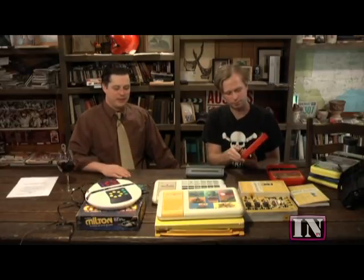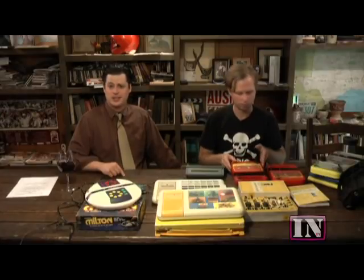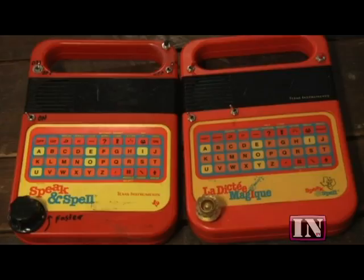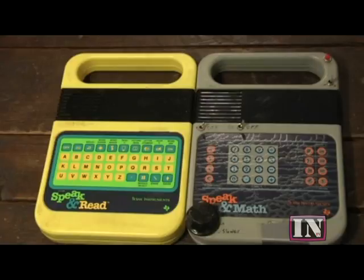This has got to be one of the first toys ever manufactured in the United States. They made a French one too, Le Dictée Magique. Can you say that on TV? I don't think you can. The magic writing, Le Dictée Magique. Watch your mouth. Speak and Math was also another good one. Speak and Read, that was a good one too.